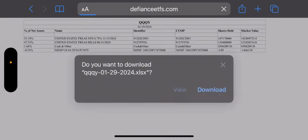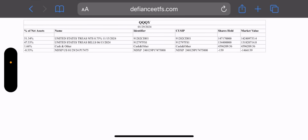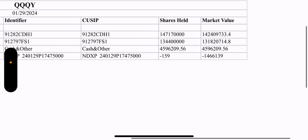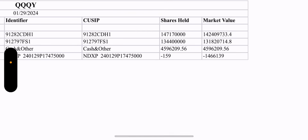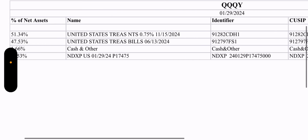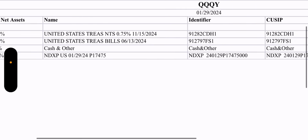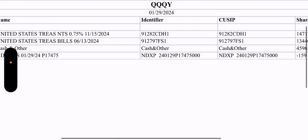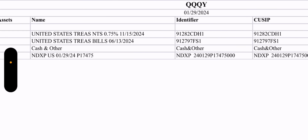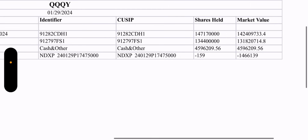So the net asset value is under the holdings. It's the market value. So to keep it simple, the top two items are typically the treasuries. These treasuries are earning interest. These are treasury bills that expire a certain date and earn interest. And then the third one down below is cash. So as new investors jump into this fund, when they purchase the fund, that goes into cash. When investors leave the fund, that comes from cash.